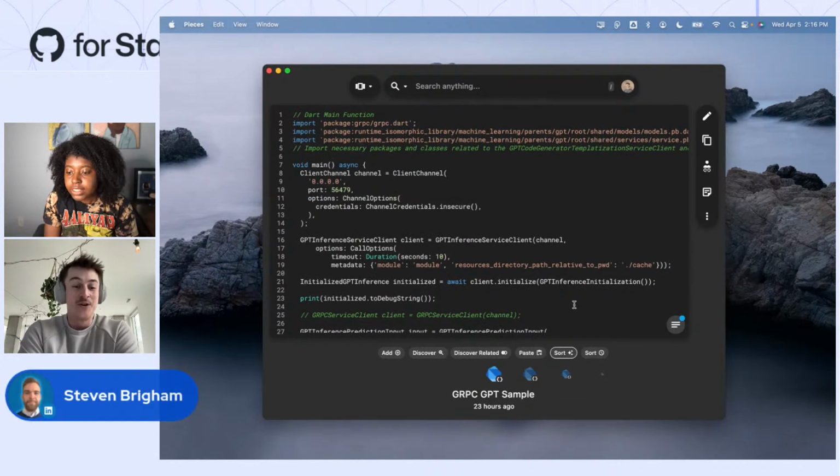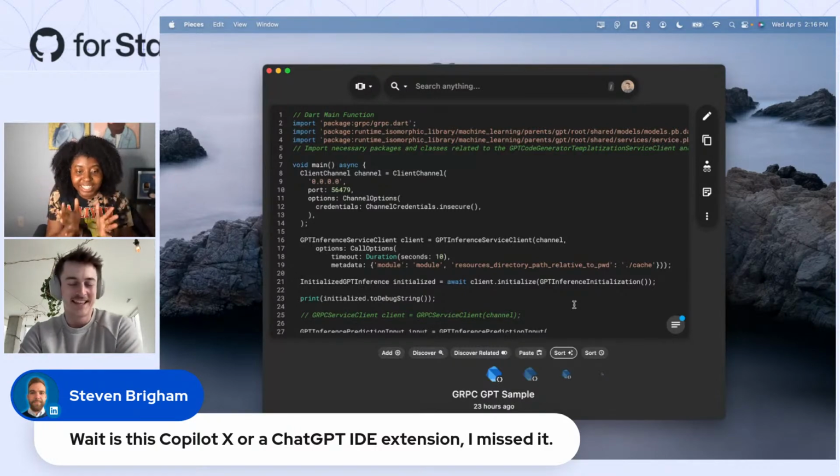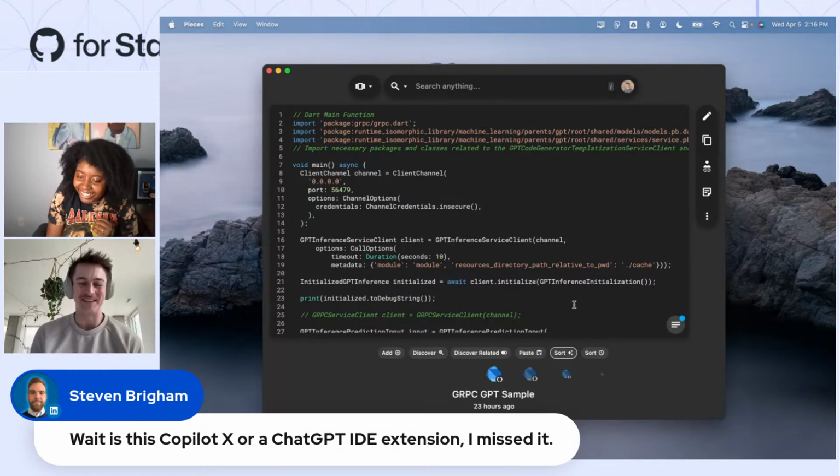But over time, yeah. Sorry, because I've seen the comments and I don't want people to think this is Copilot X. Someone said, wait, is this Copilot? I'm like, this is an awesome demo. I don't want people being like, oh my God, Copilot X. No, this is Pieces, y'all. Yeah. But I'll take that as a compliment.